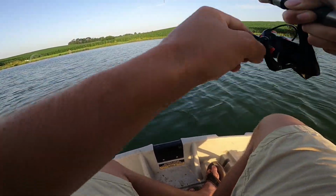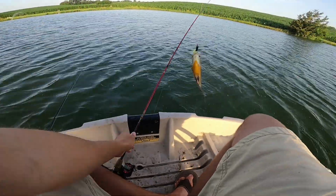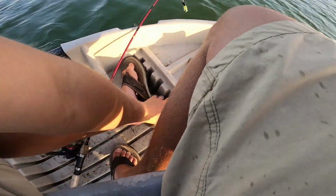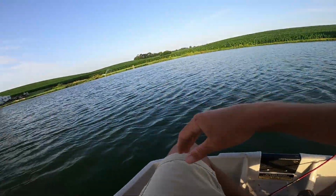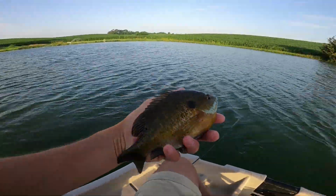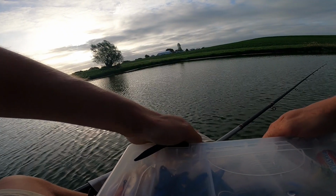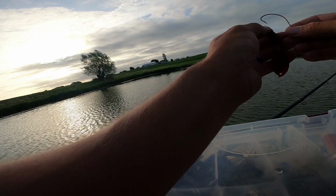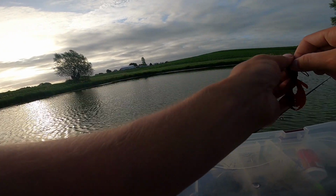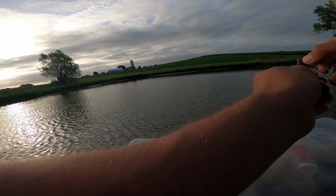Yep. Hooked up on the crappie jig below us. About 10, 12 foot. Look at that one, Dad. That's a big bluegill. You want to keep any? That's a good bluegill. Pretty good one. Yeah. That's small. You want me to throw him back? Alright. Blame it on me.